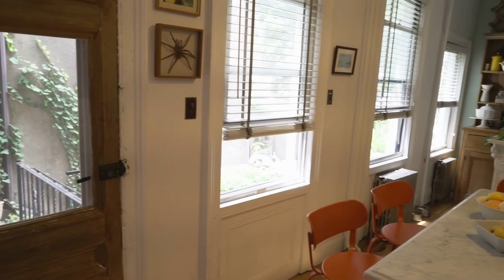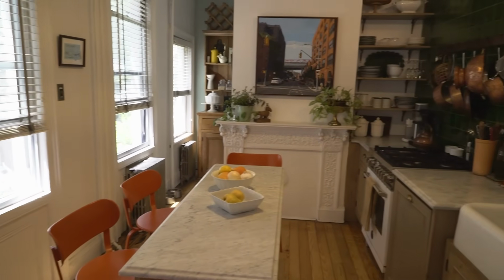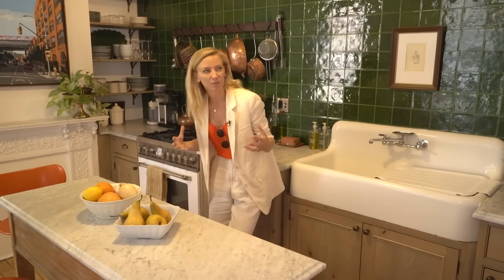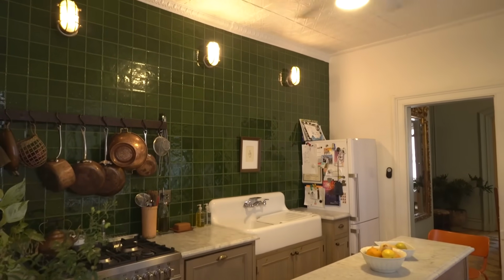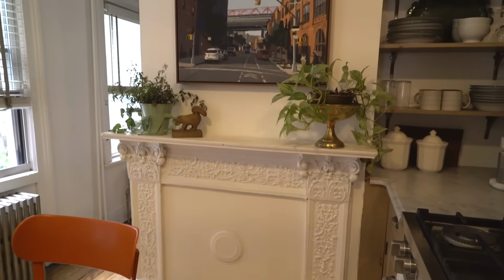I really wanted the whole kitchen to feel like it was always here, and was sort of trying to channel that sense of a kind of Victorian kitchen scullery sensibility, which is also why I ran the tile all the way up. The tin ceilings are original. The mantelpiece is original. And then we kind of added everything else.